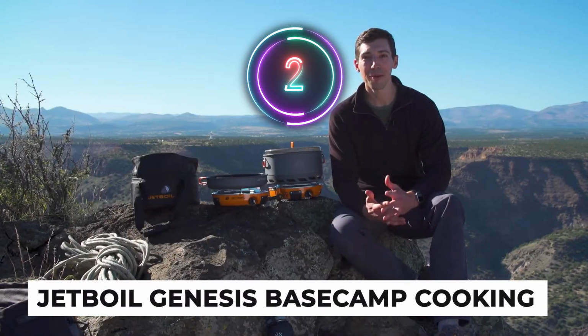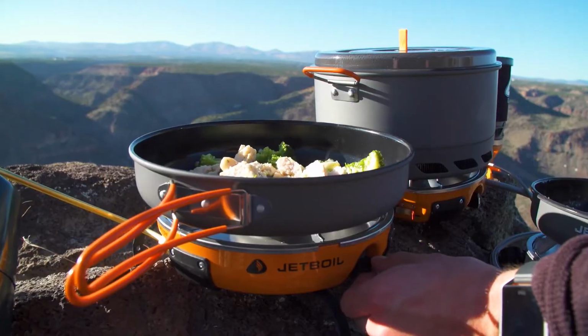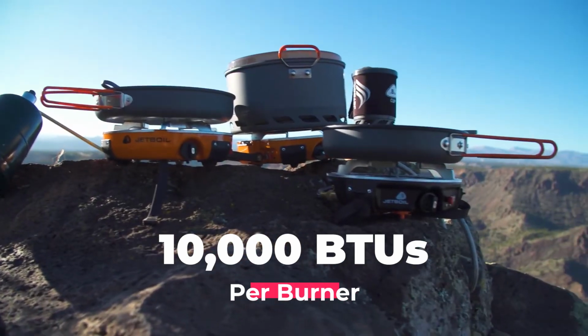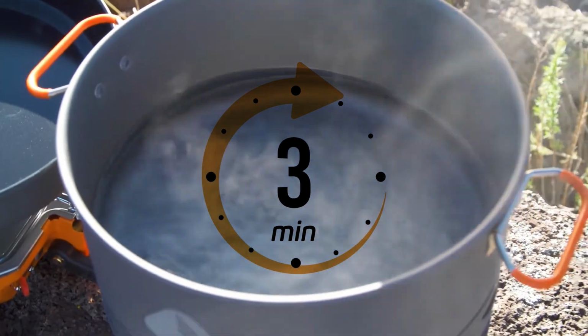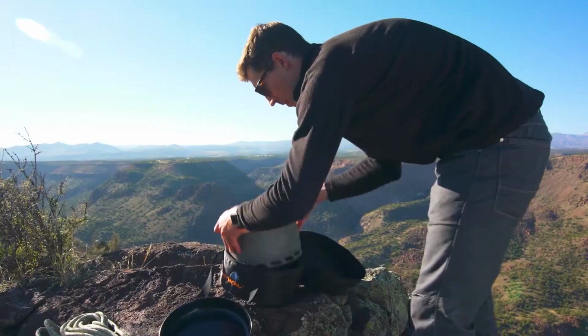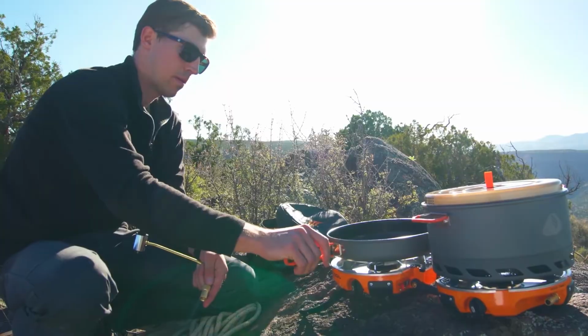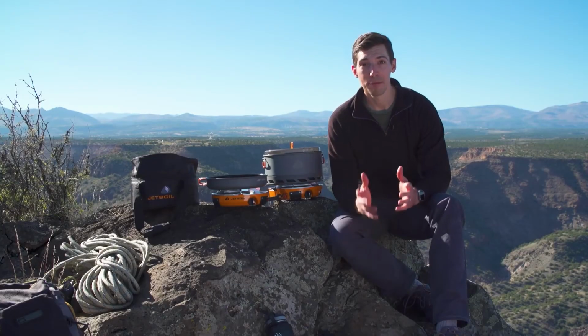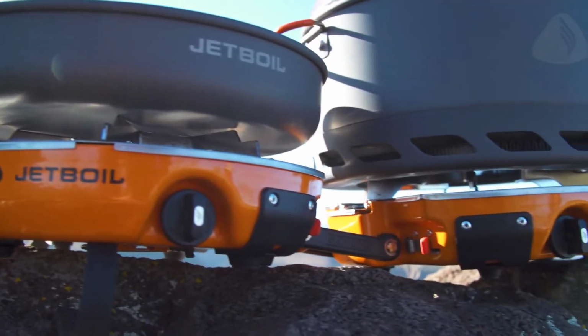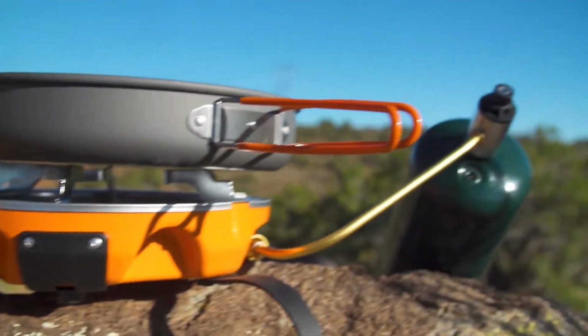The Jetboil Genesis Base Camp sits at number 2, and honestly, it's in a league of its own. This dual burner system packs 10,000 BTUs per burner and boils a liter of water in just over 3 minutes, even when temperatures drop to 20 degrees Fahrenheit. What makes this camping gas stove special is the complete cooking system approach. You get the 2-burner Genesis stove, a 10-inch ceramic-coated non-stick fry pan, and a massive 5-liter flux ring pot with strainer lid. Everything nests together perfectly, so you're not playing Tetris with your gear.